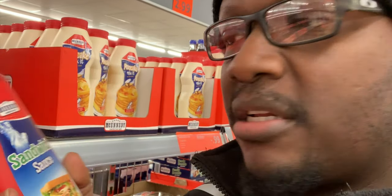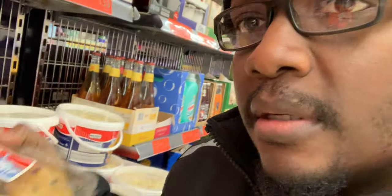Here we have sandwich sauce. I don't know what sandwich sauce is. If you pay attention, you can see that a lot of this stuff is made by the same company. McKennedy. Never heard of it myself, but that seems to be the brand that makes most of this stuff. Let's see what else we got.